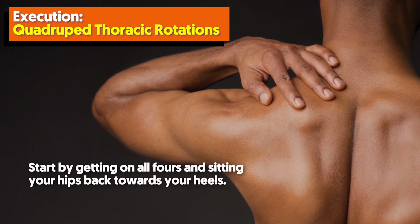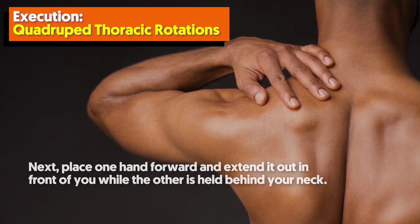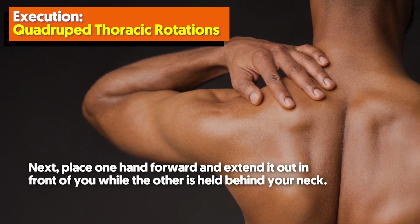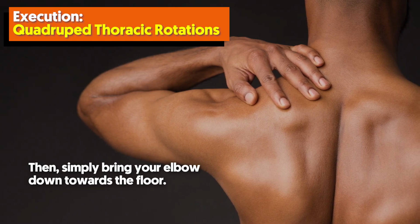Execution. Start by getting on all fours and sitting your hips back towards your heels. Next, place one hand forward and extend it out in front of you while the other is held behind your neck. Then simply bring your elbow down towards the floor.